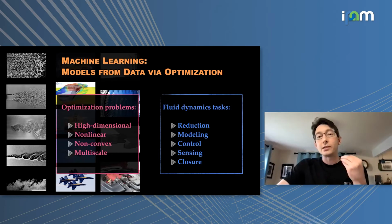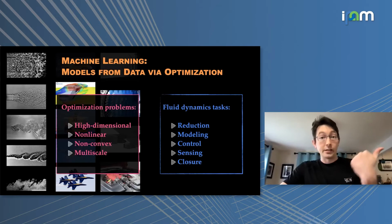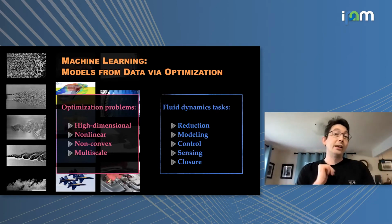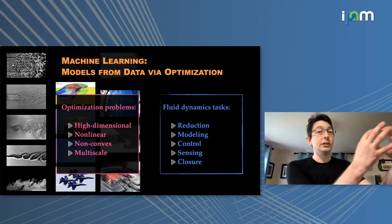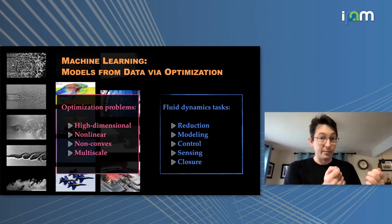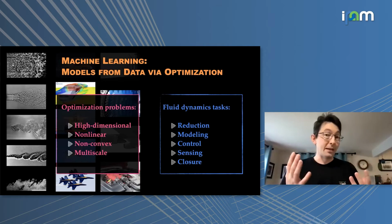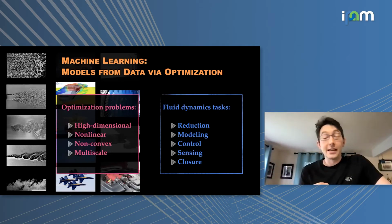And they're challenging precisely because they're high dimensional. The data is high dimensional. Our discretizations are high dimensional, because they're multi-scale in space and time. There's a high intrinsic dimension of the system, because the Navier-Stokes equations are nonlinear. And this all leads to very high dimensional non-convex optimization problems. There's lots of local minima. These are hard to solve, and there's no one size fits all method to solve these problems. And that's exactly what machine learning is getting really good at.